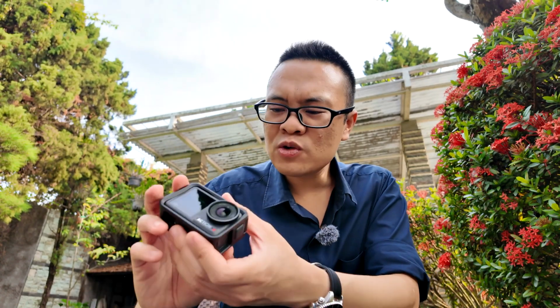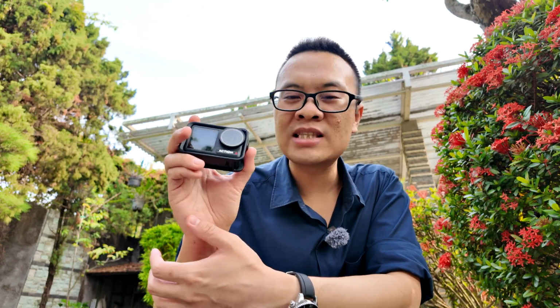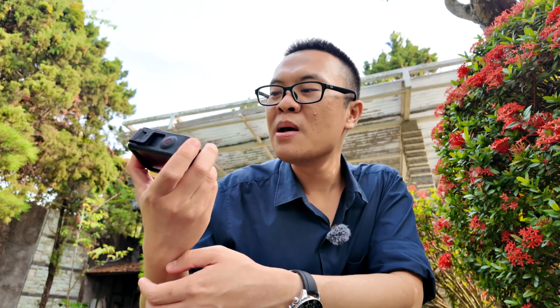And also you can use an action camera. I've used action camera for vlogging many times and I got great result, but the image quality I think is still not up to the standard of a dedicated vlogging camera like the DJI Osmo Pocket 3.